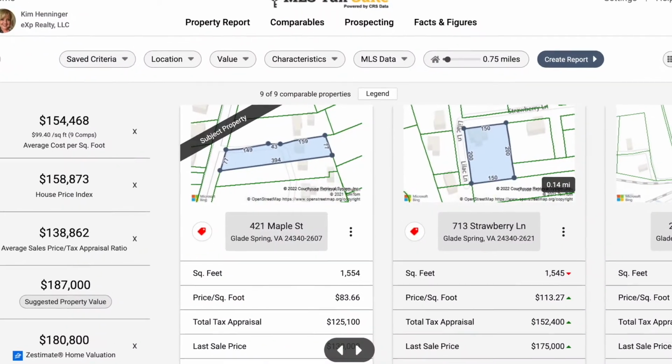Without a true comparative market analysis, it's hard to guess the right price. We prepare these comparison reports for our clients ahead of our listing appointments so that we can show you in detail how we arrived at our suggested price. Try not to worry if it's less than you had in mind. When pricing is correctly done, you should expect multiple offers in the current market.